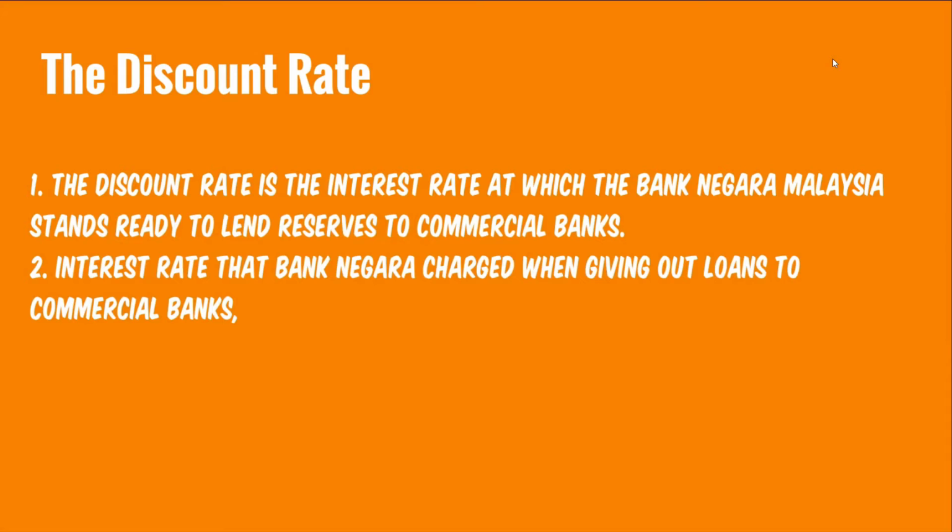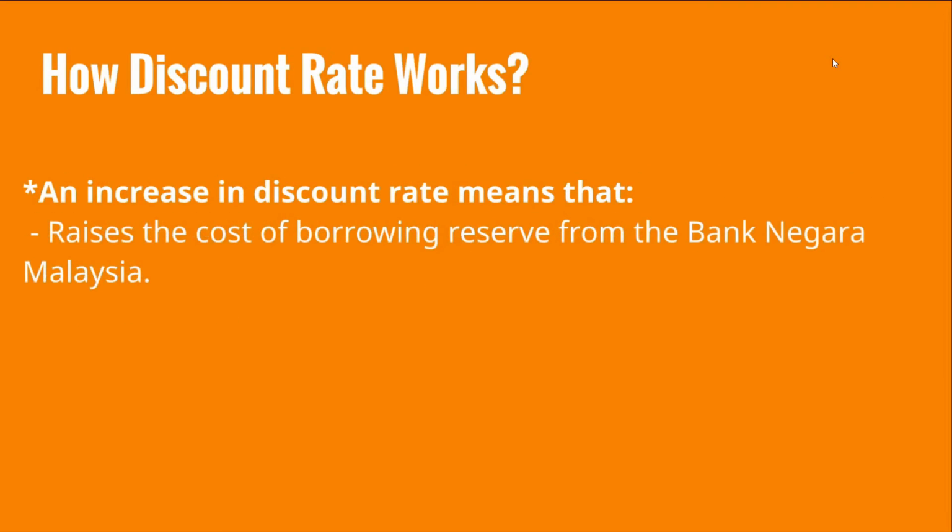Second, the discount rate. First, the discount rate is the interest rate at which the BNM stands ready to lend reserves to commercial banks. Second, it is the interest rate that Bank Negara charges when giving out loans to commercial banks. How does the discount rate work? An increase in the discount rate raises the cost of borrowing reserves from the BNM, decreases banks' reserves, which decreases their lending and decreases the quantity of money.